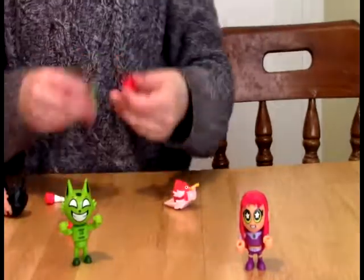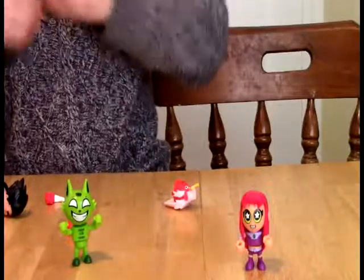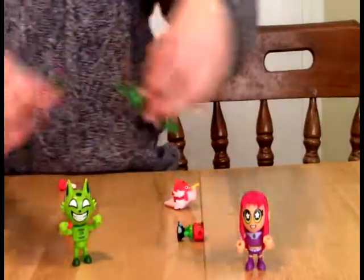And also, guys, the last thing I've heard for a release date, which isn't related to Teen Titans Go, but I'm still excited about it, guys, is Unikitty toys are coming out supposedly the next month after the movie.